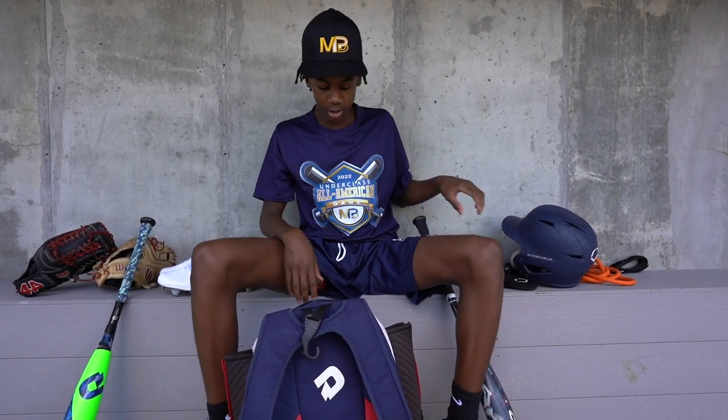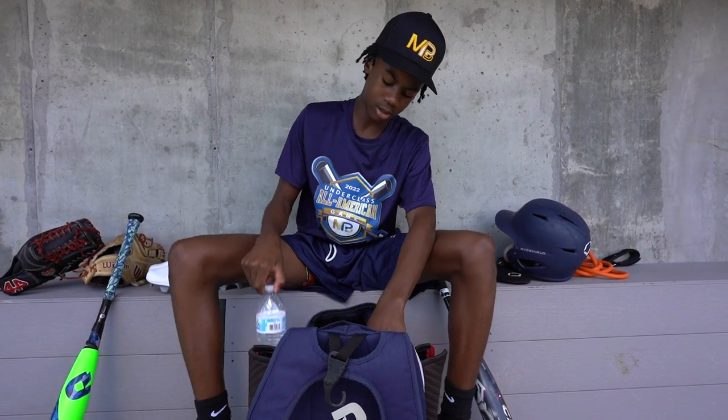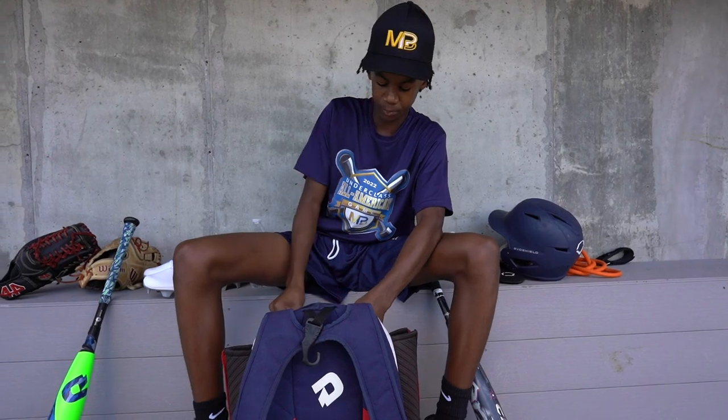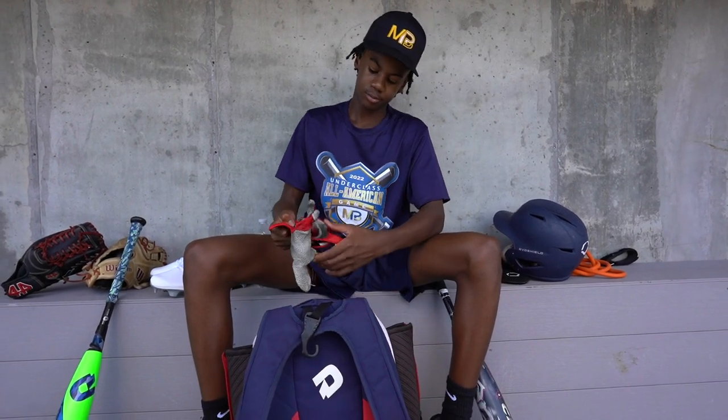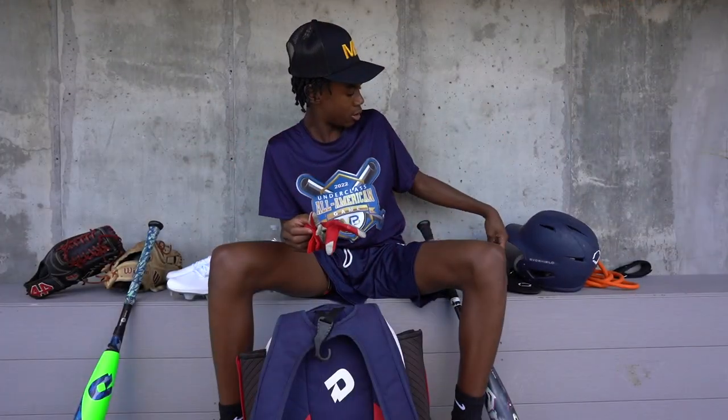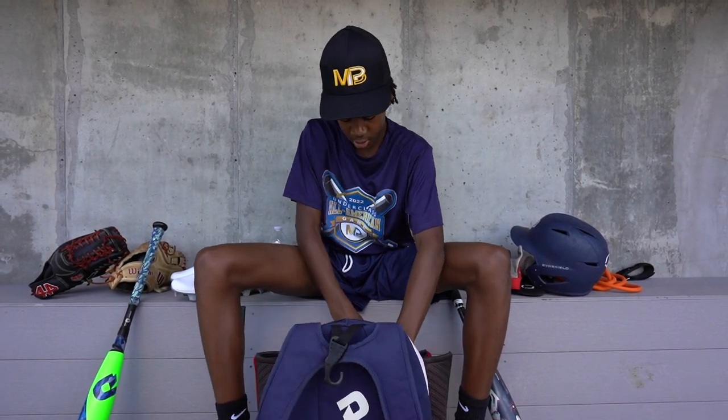Got a towel, to cool off during the game, when it gets hot. Water bottle, to stay hydrated during the game. Red Evo Shield batting gloves, very comfortable. Got these not too long ago for my previous tournaments because my other ones got pretty damaged.